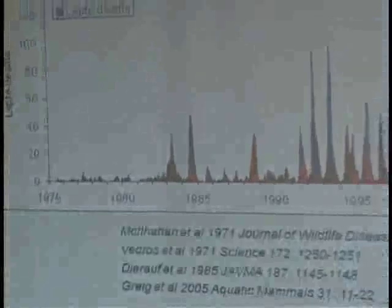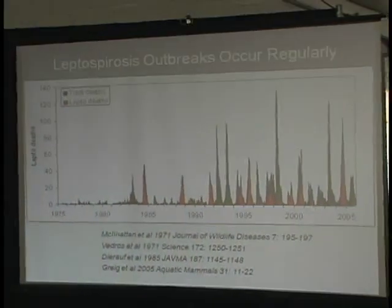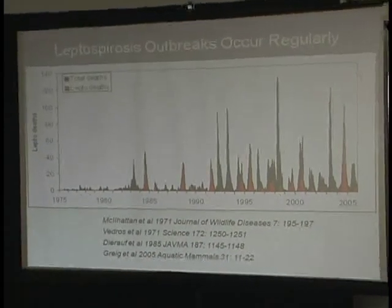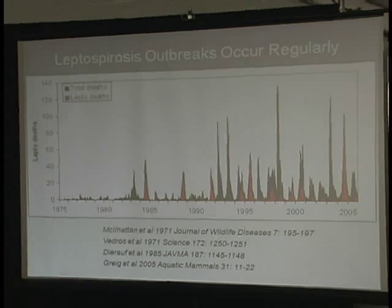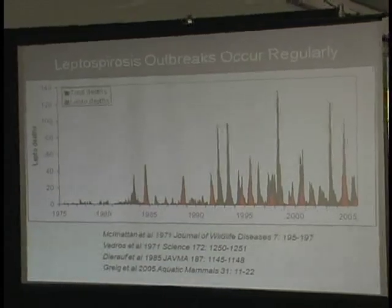This is a time series of California sea lions coming into our facility in Sausalito. The bars in black are just sea lions dying from all causes, and then the red are the numbers of animals dying from leptospirosis. And you'll see there's some periodicity to these outbreaks in California sea lions. And about in 2000, we thought they pretty much occurred at four-year intervals, and we were very excited. And everyone told me, nope, they always happen after El Nino. And I think this is another example of the longer the time series, the more other factors start to come in. But this got us excited about time series of disease.